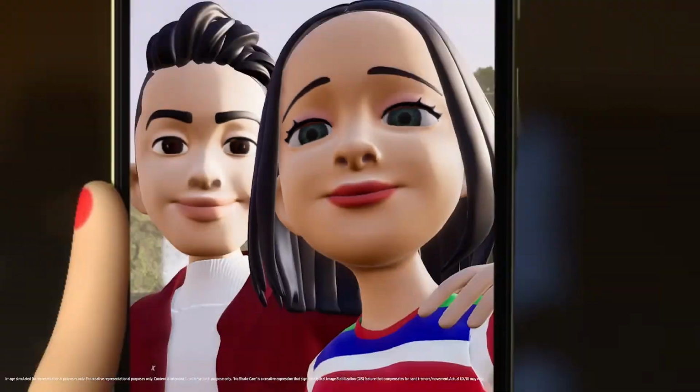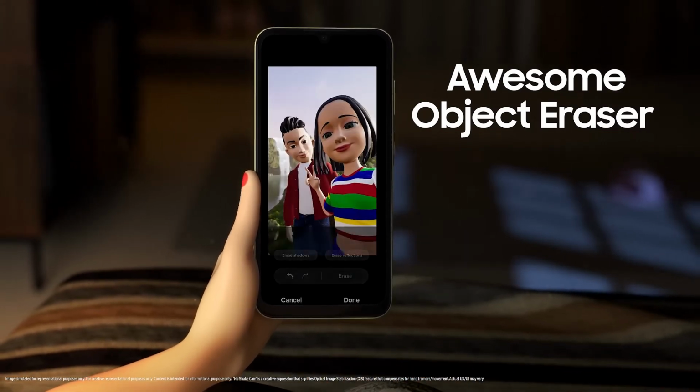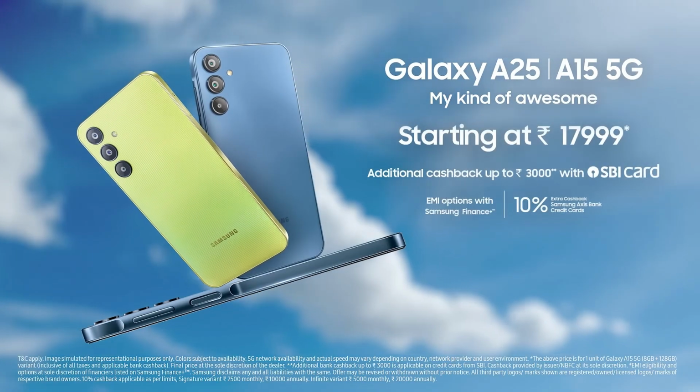Get ready for a premium audio experience with the all-new stereo speakers. Whether you're into music, movies, or other content, this delivers sensational sound wherever you are.